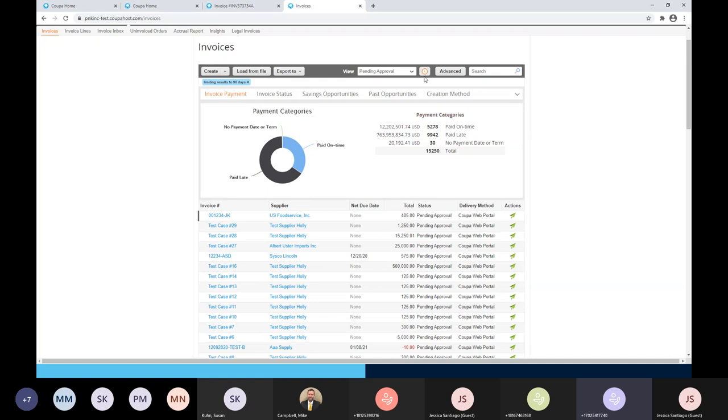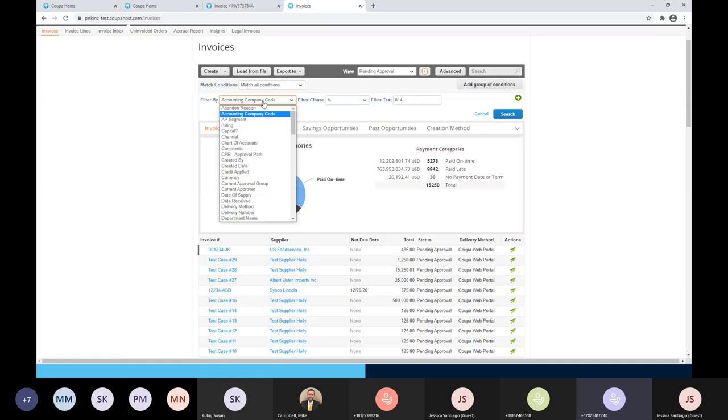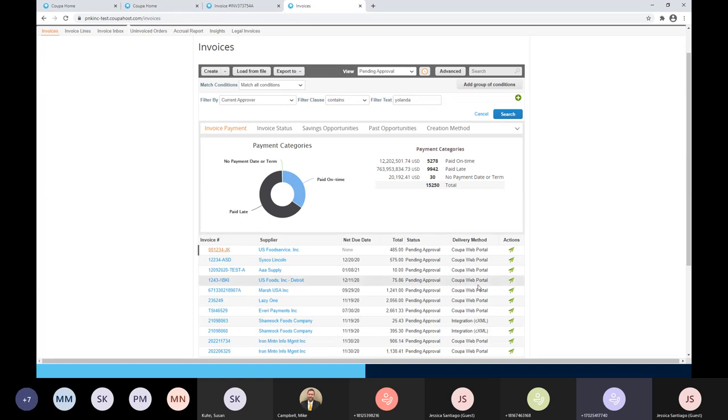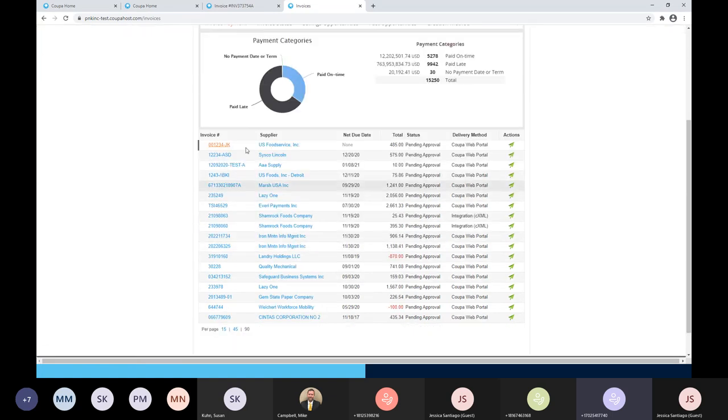Like for this one, I have pending approval. I want to see anything that is out pending approval for a certain person. I can go down, find, the column current approver, and I could put contains. I don't need to put the person's full name. I could put in Yolanda. I can hit search. It shows me everything that's out for Yolanda. And there's the one that I created, the very first one. But she has all these few lists out there pending her approval.